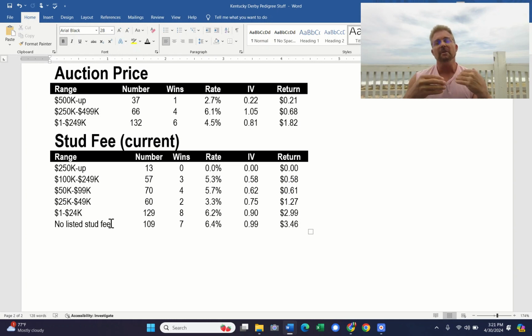So when it comes to pedigree in the Kentucky Derby, does it matter? A little bit. But I think there are far more important factors to consider. And hopefully this illuminates that a little bit.